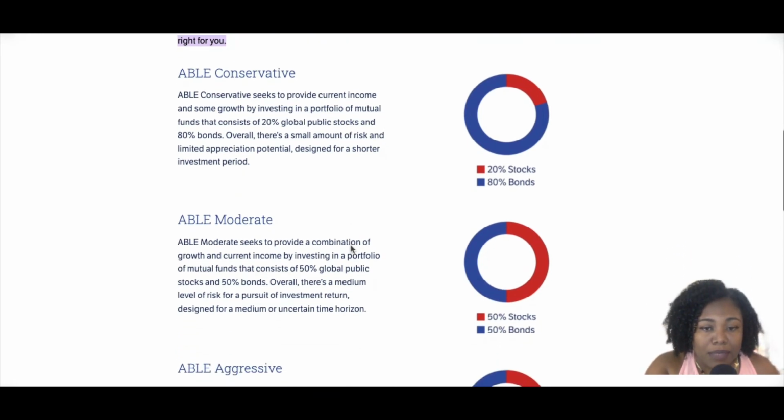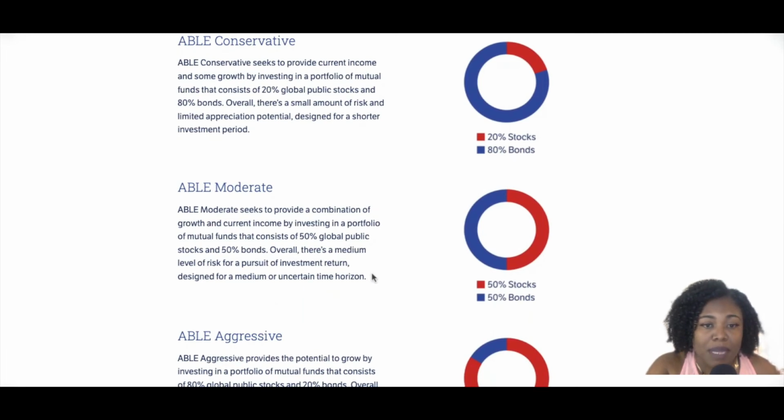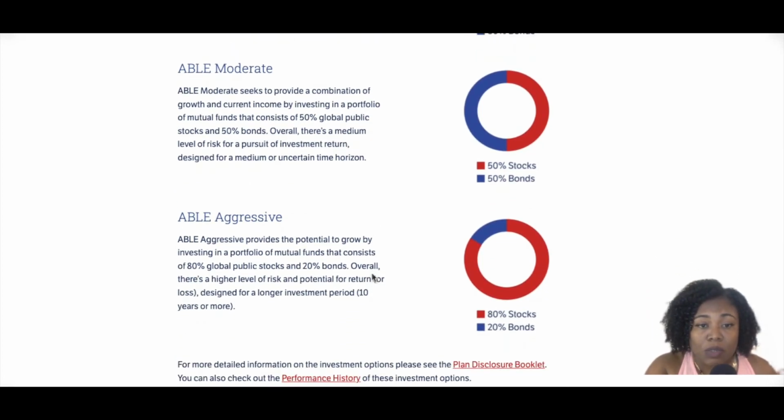Then you have ABLE moderate, 50% stock and 50% bonds. It's a medium level of risk. And then you have ABLE aggressive, which is the one I chose because Ramsey is 10 years old. He has years and years, and I want him to take all the growth of the market that comes with it. And he has 20% bonds and 80% stock. This is a higher level of risk and potential for return, and it's designed for a longer investment period. I give him a 10-year period, but so far his ABLE aggressive has been doing pretty good. Now the market is down, so it's a little swinging, but that's the market.